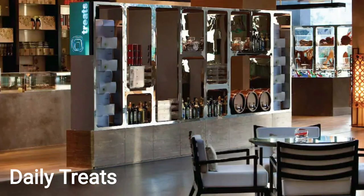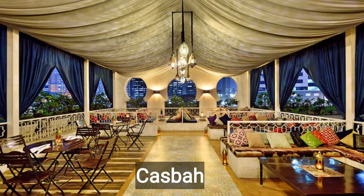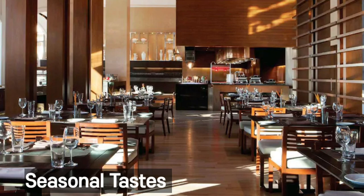So if you're looking for some precious bakes and some cakes for different occasions, then you can go to the Daily Treats. They have an open Arabian style restaurant called Casbah, where you can meet your friends in a very cool ambience and enjoy the food. So if you are looking for an all day dining buffet option, then they have Seasonal Tastes.